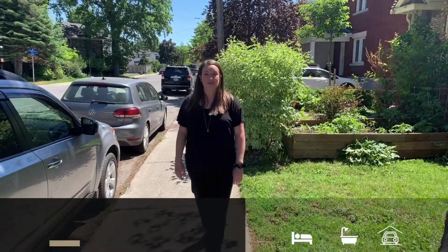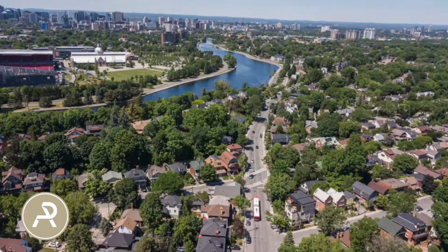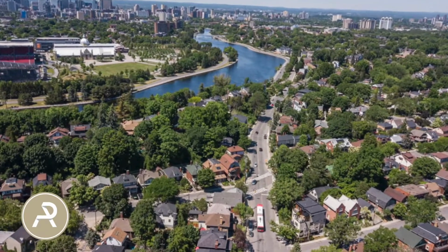Today we are going to take you through our new listing at 348 Riverdale. This charming detached two-story home is located in the sought-after area of Old Ottawa South, with Rideau River, the canal, Landsdowne, and several lovely parks all within walking distance. There's a ton to explore. You also have Bank Street, which has a ton of shops and restaurants, so it really is an awesome location.